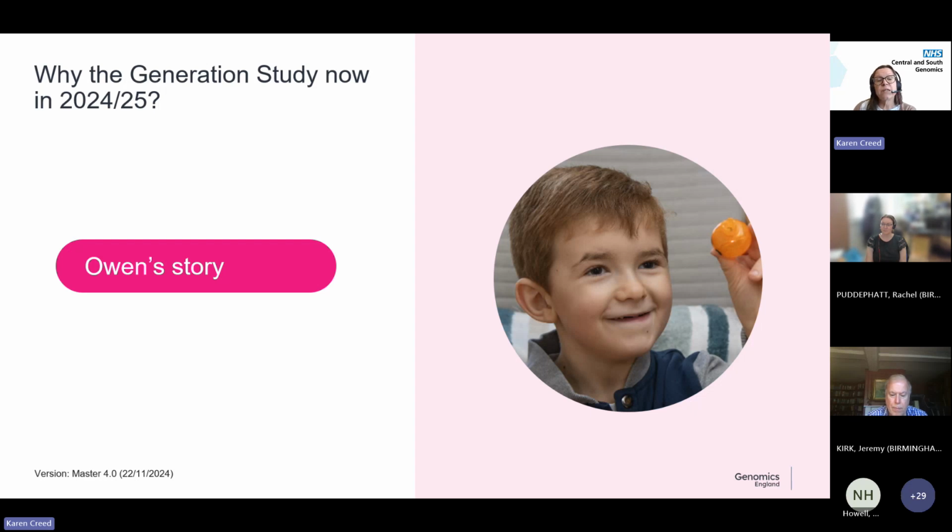But then he participated in the 100,000 Genome Project, and that identified a rare genetic change that meant his body did not respond to thyroid hormones. Owen now receives daily thyroxine and is making good progress. One of the things his parents said after that was, imagine if we'd been able to diagnose this condition shortly after birth and start treatment earlier. Would that have made a difference?